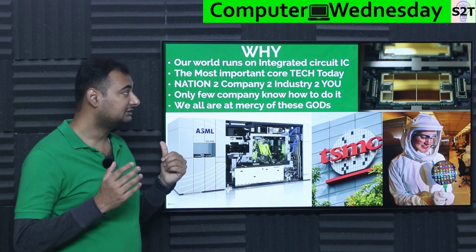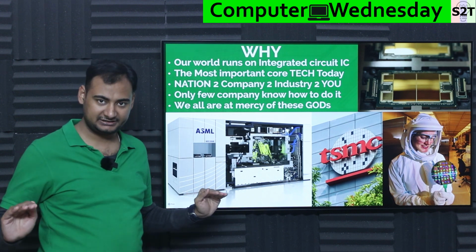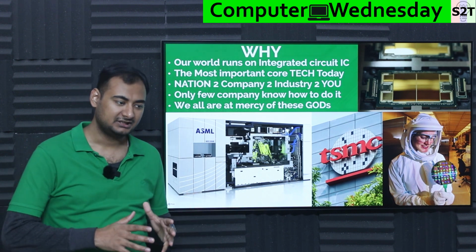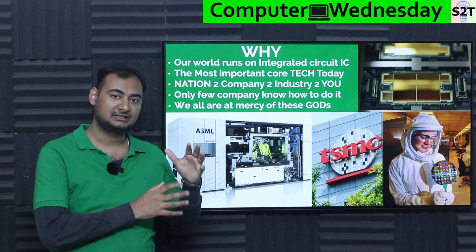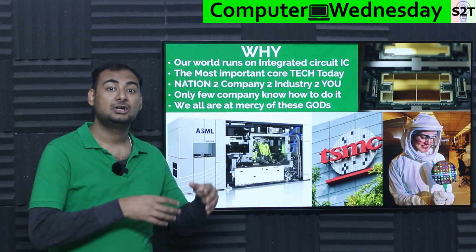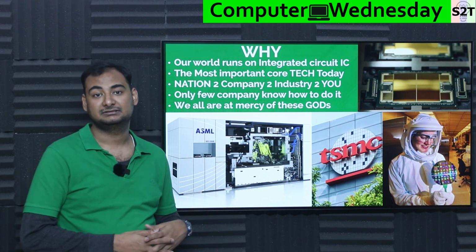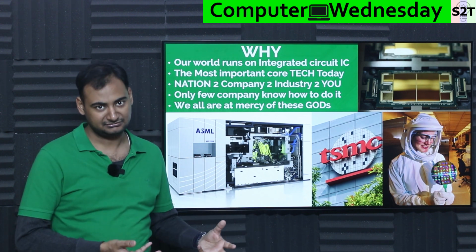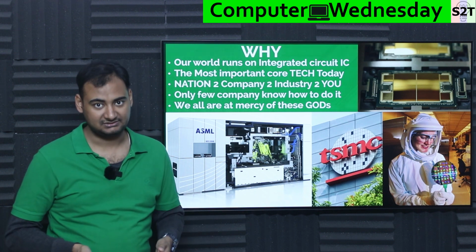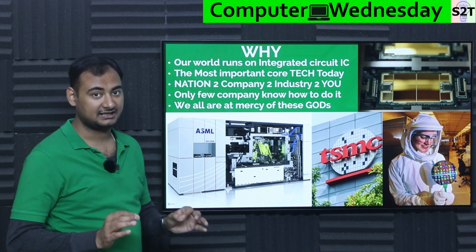Well, the reality is the world runs on what we call integrated circuits, or ICs. Everything. At this point in time, you have to understand, the whole world goes through cycles where some technology becomes the most important thing. For example, once we figured out the internal combustion engine, oil became the next big thing. It was the black gold. After that, we had technology companies. After that, data became the next big thing. Right now, it's ICs because, well, what are you going to do with the data without processing it? So ICs are right now the core technology.